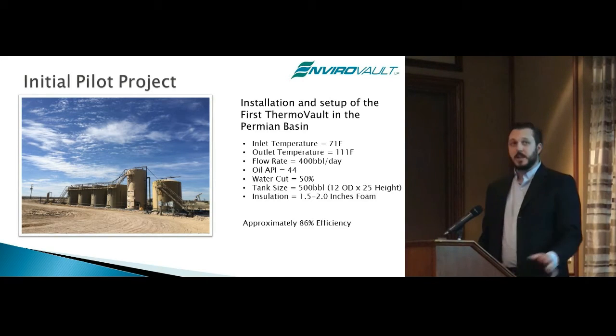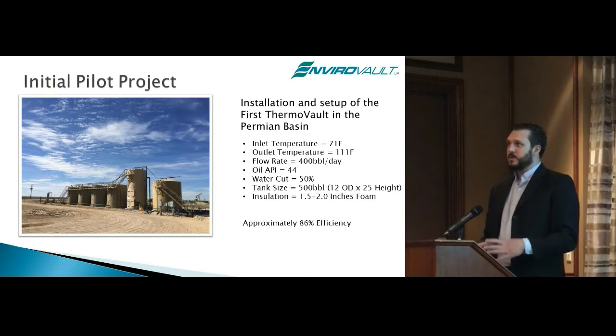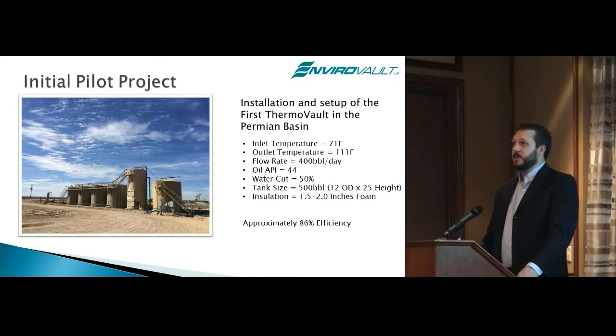It sounds strange to insulate a tank in West Texas, but we found that that was actually very effective at maintaining the extra heat that we're putting in there right into the emulsion layer. When we work backwards from our fuel input calculations, we found this to be about 86% efficient from fuel in to heat transferred into the fluid.